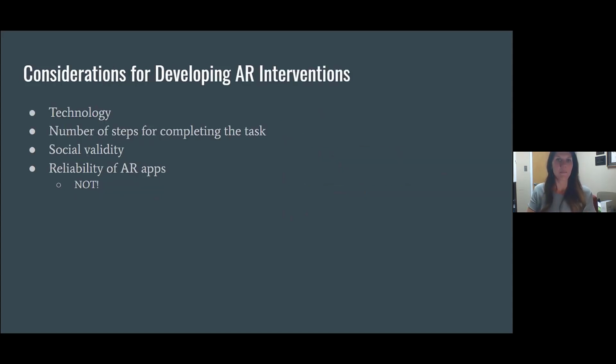So I think we talked about that first bullet there. Some considerations is understanding the technology you need and the reliability of augmented reality apps. They are not reliable. You cannot depend on them. You have got to stay ahead of the game on that. Number of steps for completing the task is going to be a very important consideration.